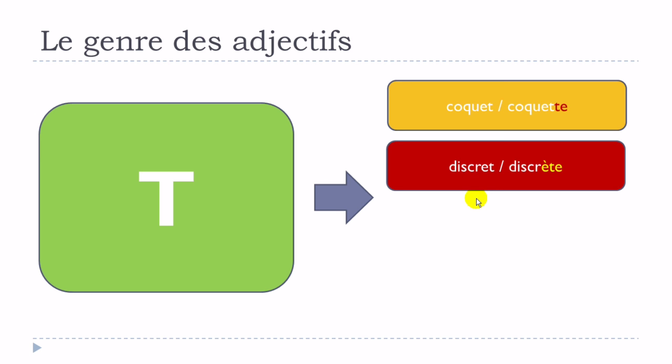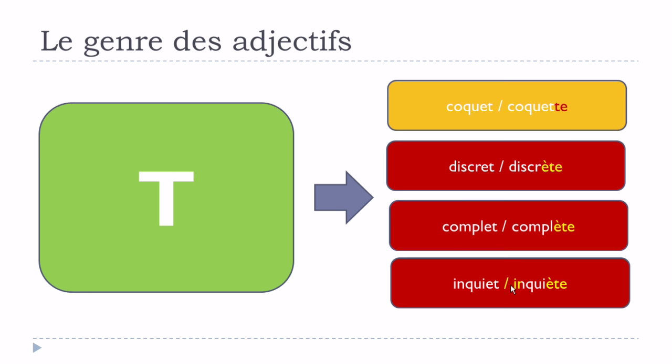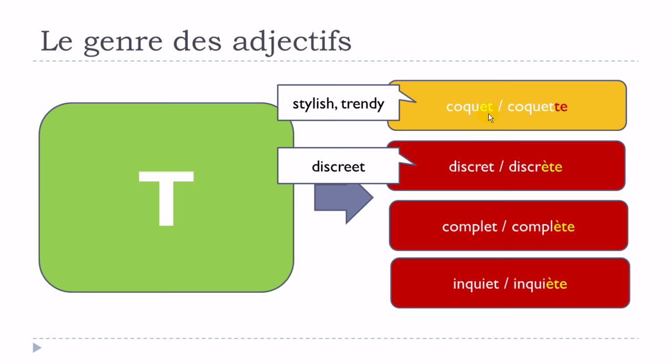Okay, and then let's see. Complet will become complète. And then inquiet will become inquiète. Okay, so remember the same idea. The idea is to get this sound et. Okay, so whether you put it like that, coquette, or you put it like that with the accent. Discrète, complète, inquiète. Okay, and the meanings are coquet, discret, complet, inquiet.